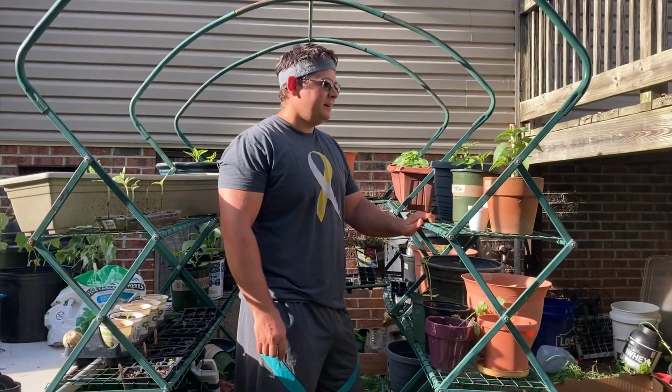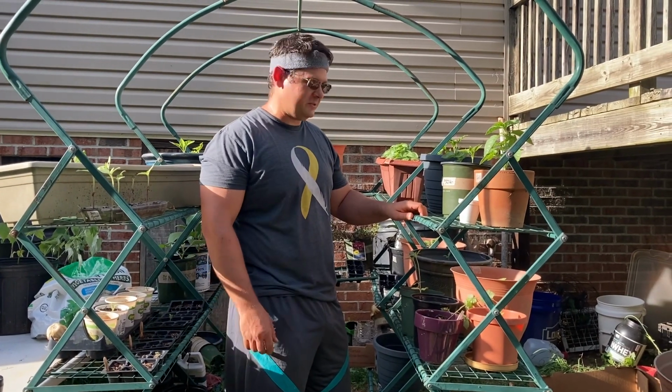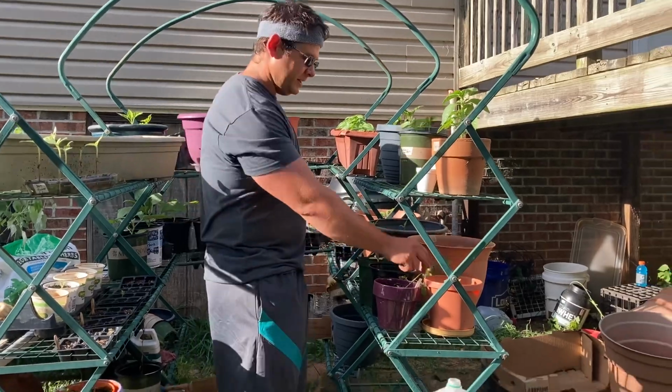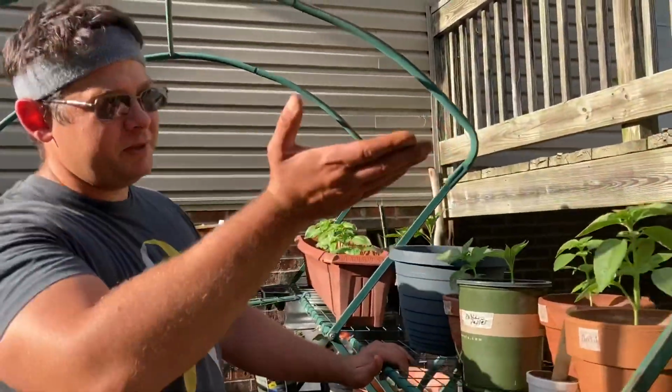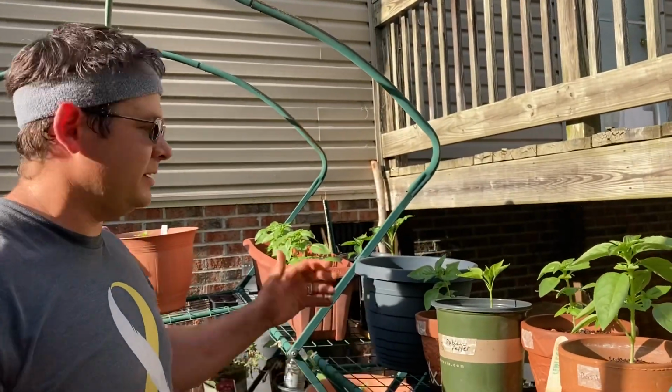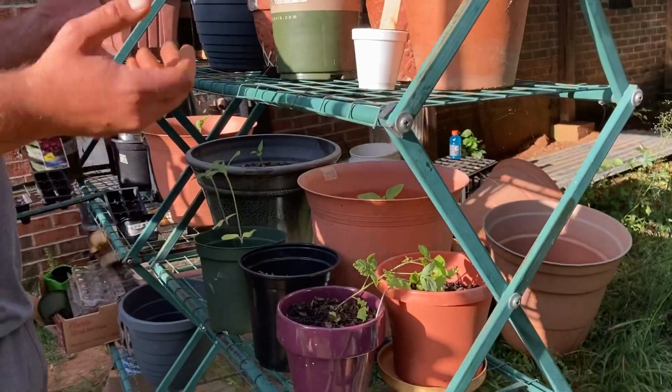All right. Along with what we were doing else today, I wanted to go ahead and show you everything that's going on in here as well, because this is the end of May, and so everything's pretty much out there in the garden that we want, but we still got lots of stuff in here that we kind of keep in here. So look at all this.